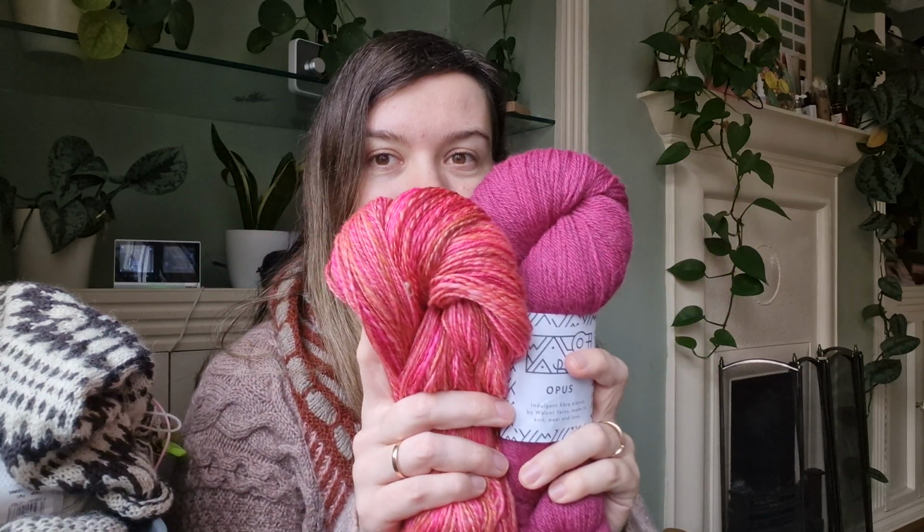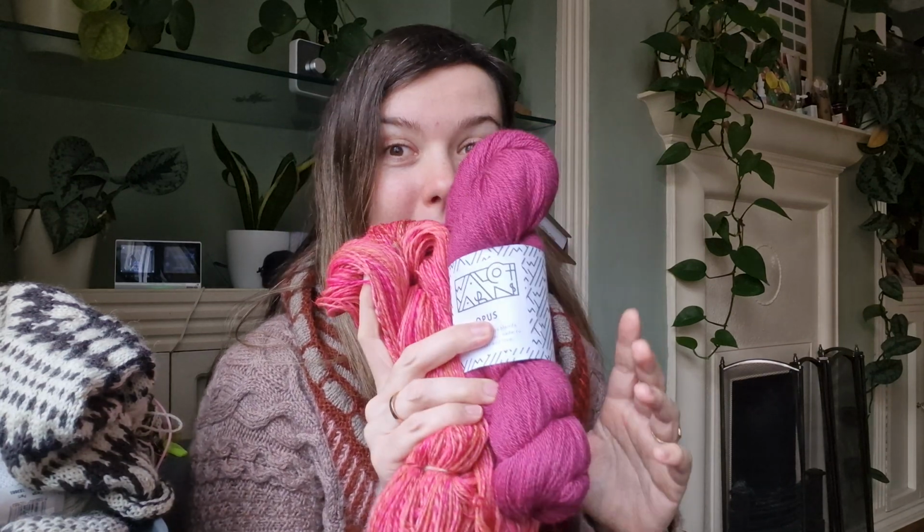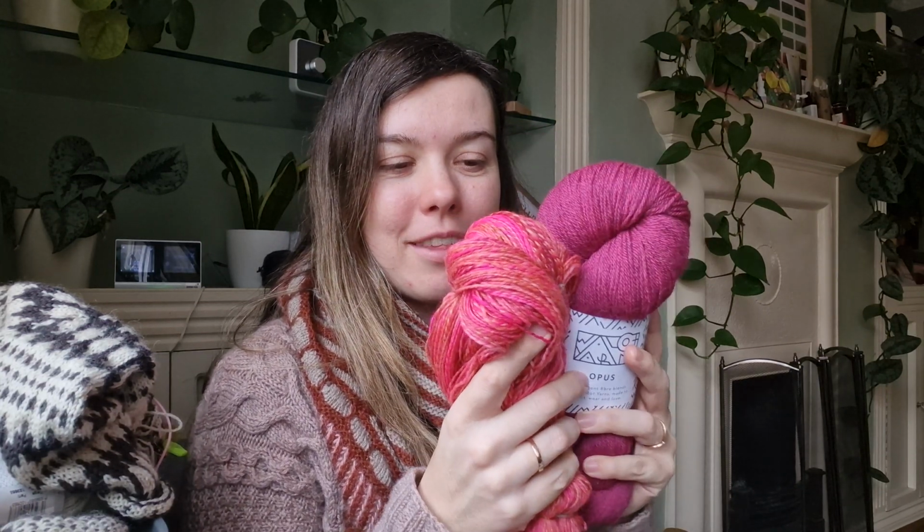So they used the solid yarn as one color to save on money as well, because the spin cycle is extremely expensive. And then they used a spin cycle with it. So I was very, very tempted to do that, but it's so expensive. So what I decided to do is just spin some yarn that is very similar. And look, won't this be the most perfect shift cowl? I am so excited about this.